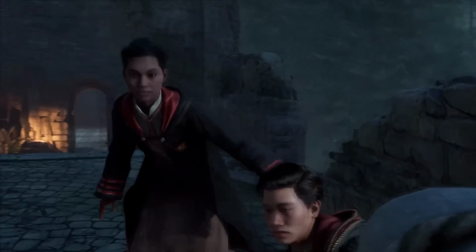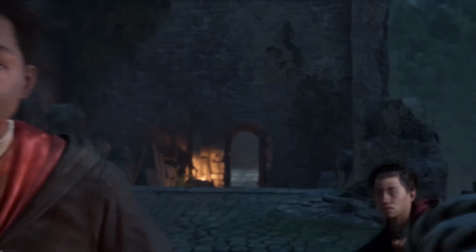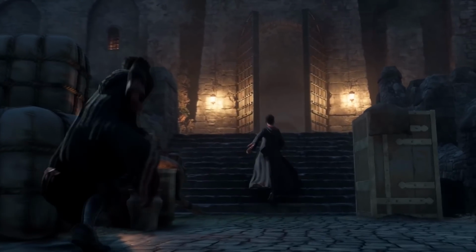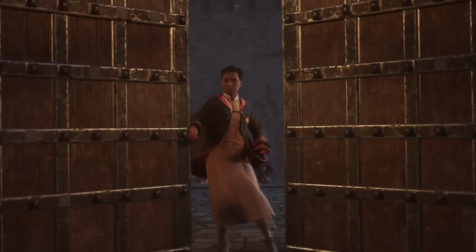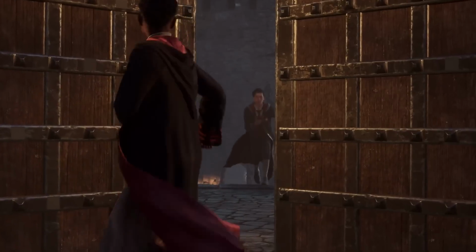What's funny is we actually see part of this clip in the State of Play. It's towards the end of the presentation when they're talking about the different friends you can have in this game, and you see part of it. Now the characters are changed, and that's a different thing I want to talk about, but you see a hippogriff being walked out and shot with different spells and then brought back in to the doors, and the doors shut and your characters run up.